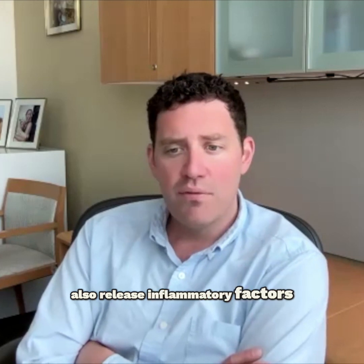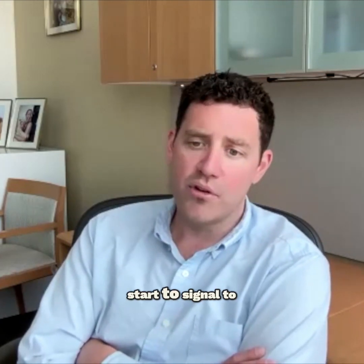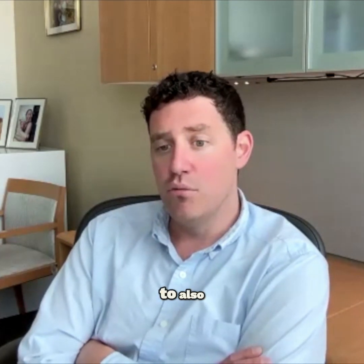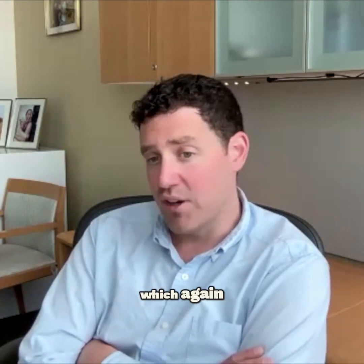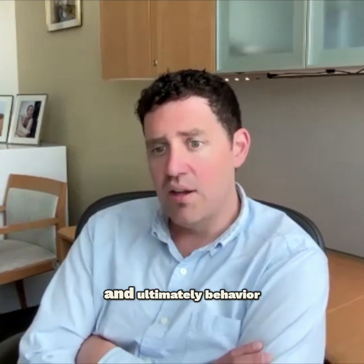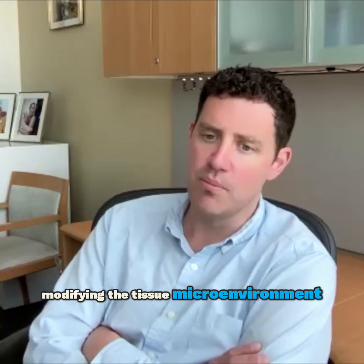And so microglia can also release inflammatory factors that can then, within the brain, signal to things like neurons and astrocytes to also modify their functions, which again you would view as linked with metabolism, neurotransmission, and ultimately behavior when you start modifying the tissue microenvironment.